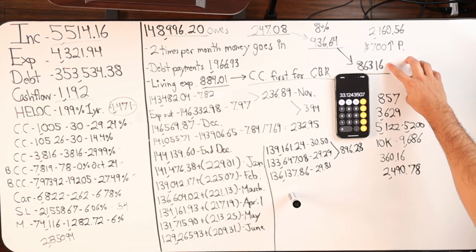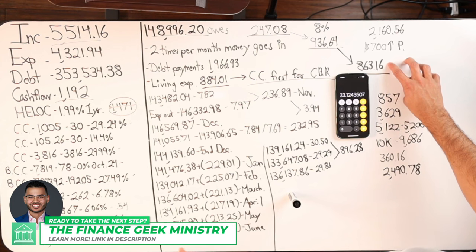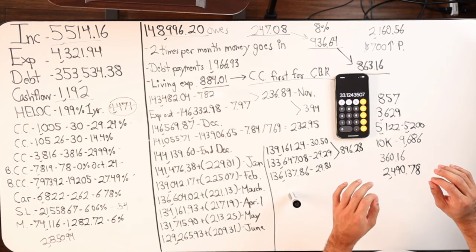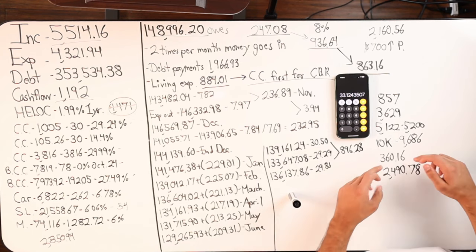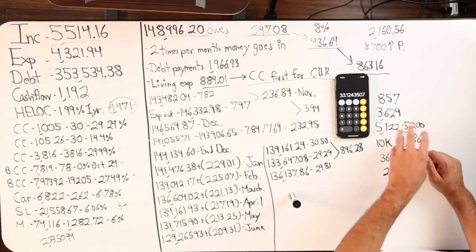Okay, so 863.16 is interest borrowing costs on this number, 129,265.93 plus the 209.31. Now, that's at 8%, right. Interest rate expired, so now let's just say we're at 8. If we were to make this chunk of 9,686 to get $360.16, it's cash flow recovered, right? That's cash flow recovered because I consolidated debt from over here to over here.